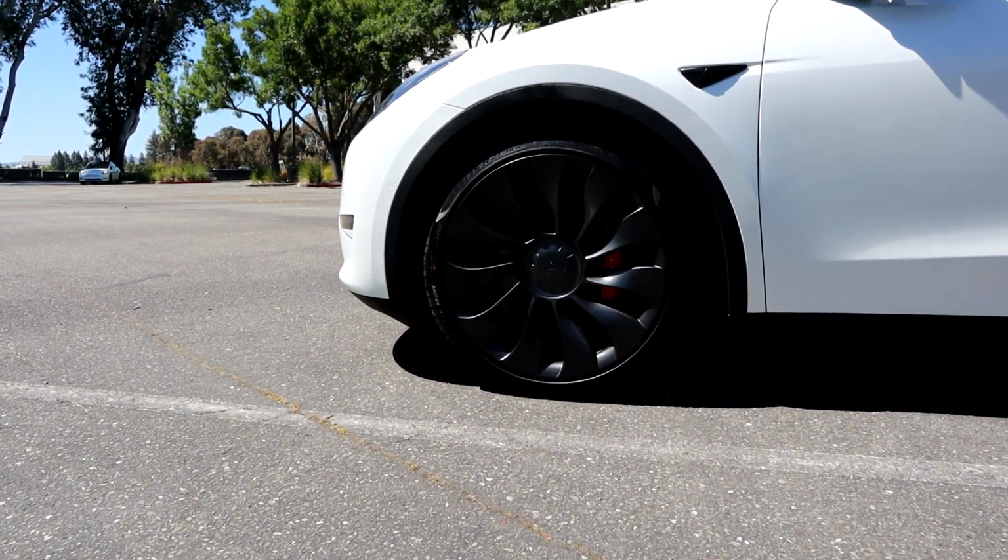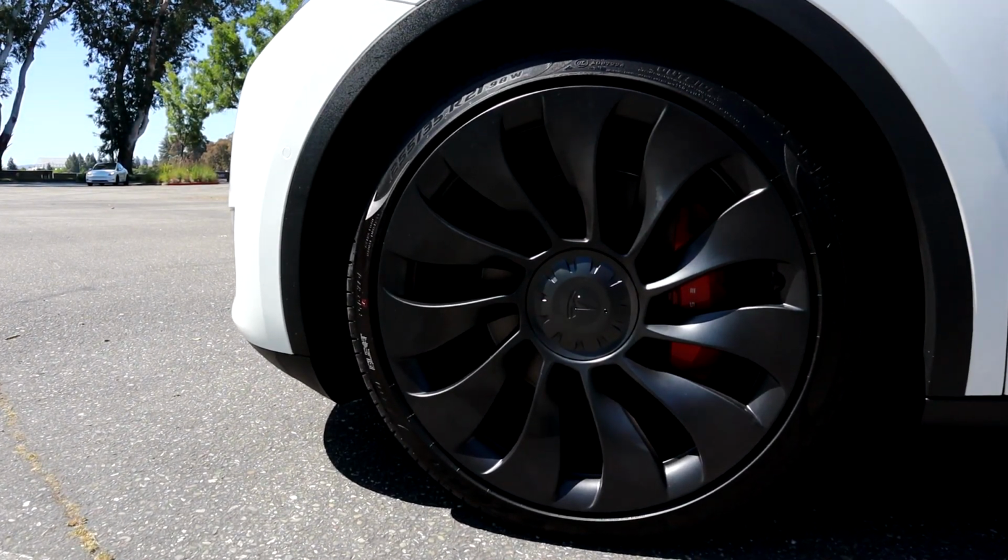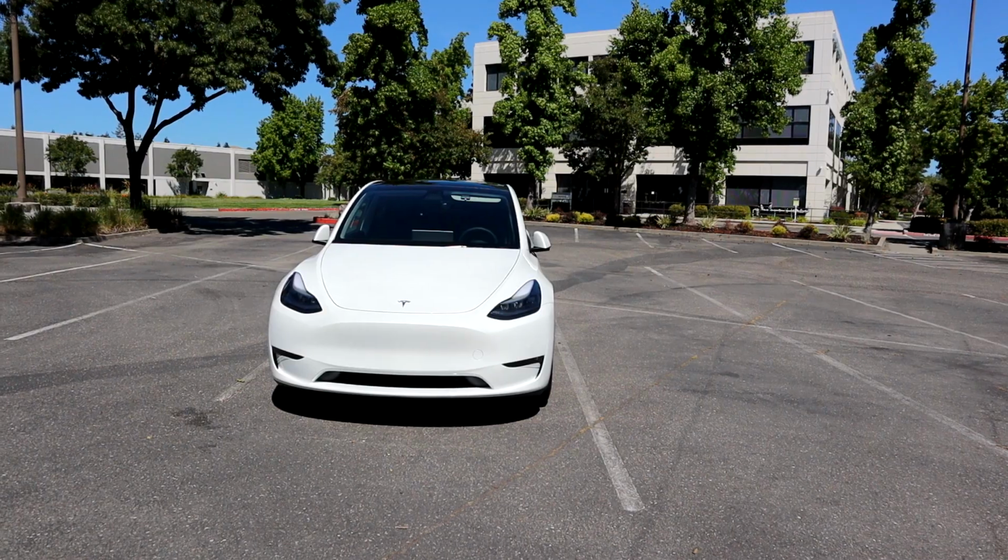And so an example is when we went down to Bakersfield, it was 255 miles each way, so we drove 500 miles that day, and I was just barely able to get 210 miles out of the car, and that was me babying it. I was driving pretty slow, and I was babying the AC. And so, yeah, the range on this car is not actually that good.